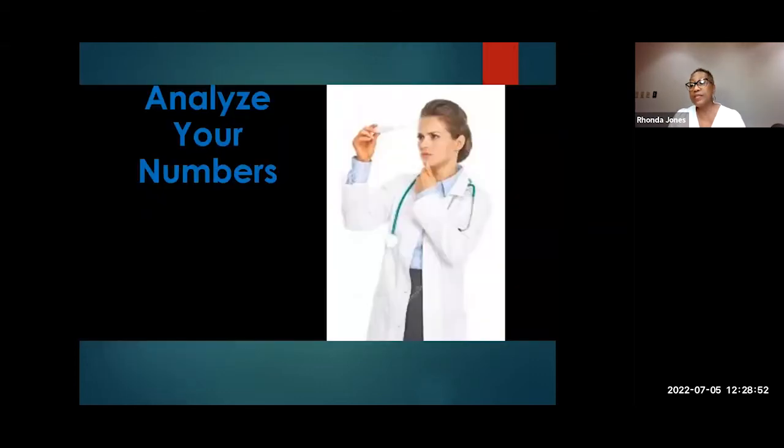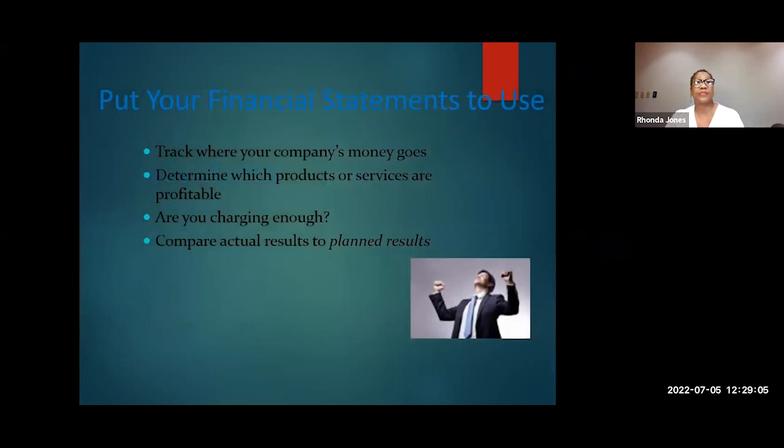So now that you basically know how your cash flow works, your income statement, and balance sheet, what good are these numbers? How do you analyze your numbers? If you're going to have these financial statements, you want to put them to use. You want to see where your money came from, where your money's going, and where it is right now. So you want to track where your company money goes. This helps you determine which products or services are profitable.